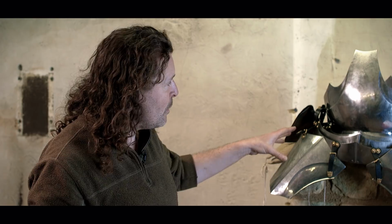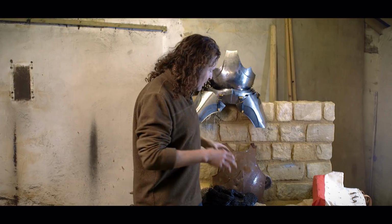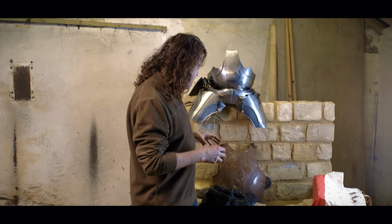Obviously you can't cut through it, stabbing through it's very difficult, slashing through it's impossible. You need big two-handed weapons to get through it. So the weapons evolved along with the armour that's protecting from those weapons. So it's absolutely fascinating that the practicalities of wearing too much armour are very evident on the battlefield.